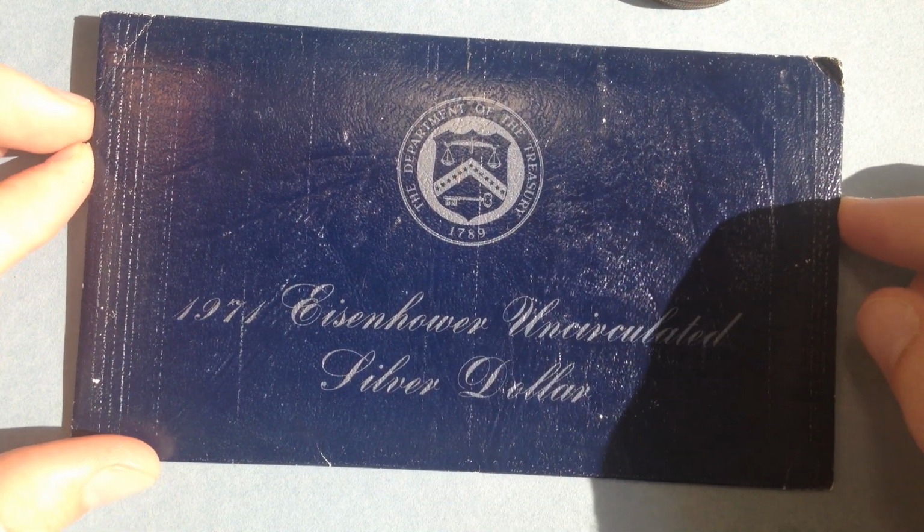Interestingly though, they also made some uncirculated Eisenhower silver dollars, which is what I've got right here, which are dated 1971, 72, 73, 74, and 76, and those will all have the S mint mark on them. However, keep in mind that the S mint mark doesn't guarantee that it's going to be silver, because there were some proof Eisenhower dollars that were made in both silver and in the clad. So let's open it up, see what's inside.